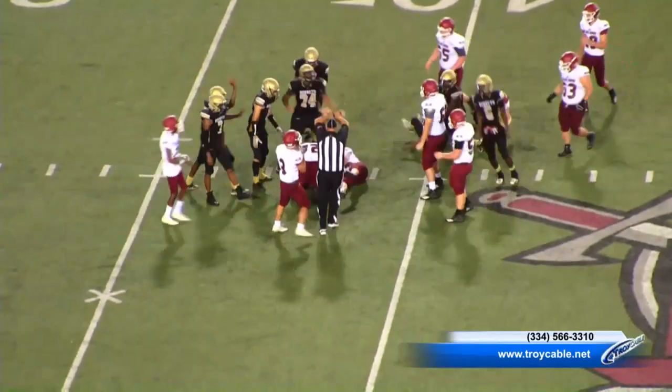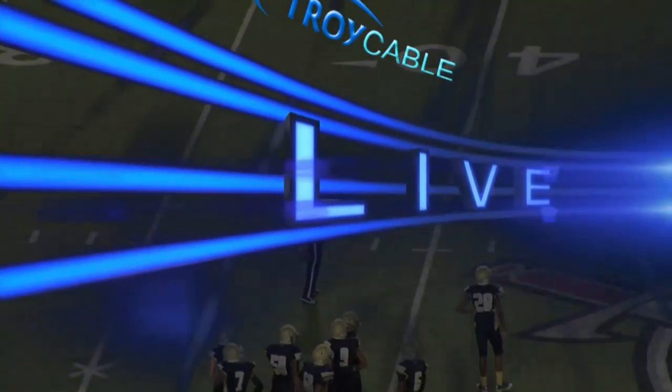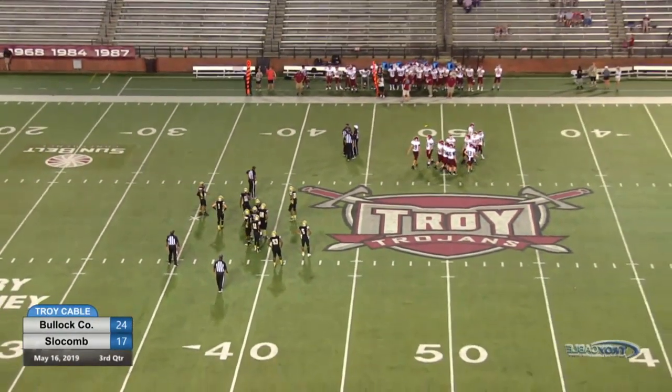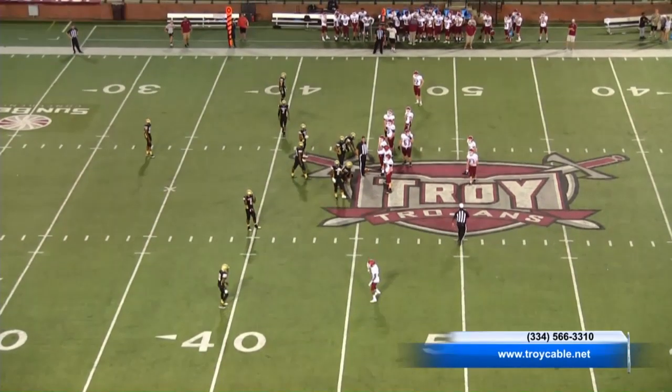He was being hurried by a rusher that caused the fumble. It wasn't a pass, I don't believe. Give us one more replay. Let's make sure this wasn't a forward pass. Let's see.